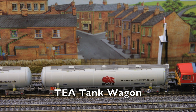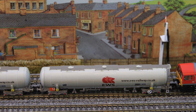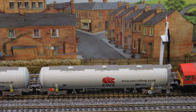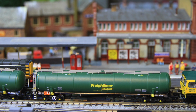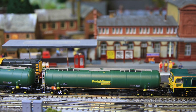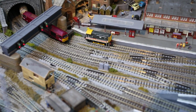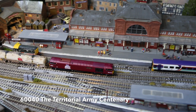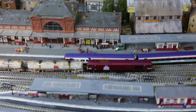The first wagons to arrive in the UK were the TEA Tank Wagons. 8 different liveries were offered by Revolution, and here we see examples of the EWS livery and the Freightliner Green. This is the 6E46 from Kingsbury to Lindsey Oil Refinery, passing through Ashpeth Station.